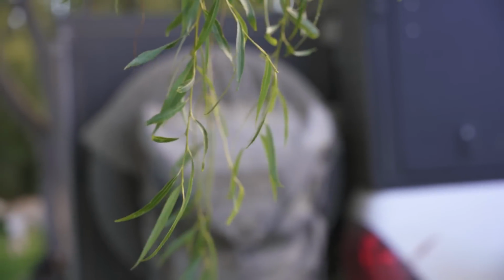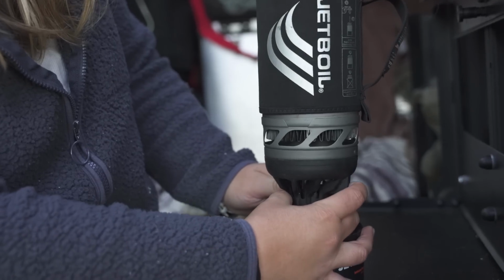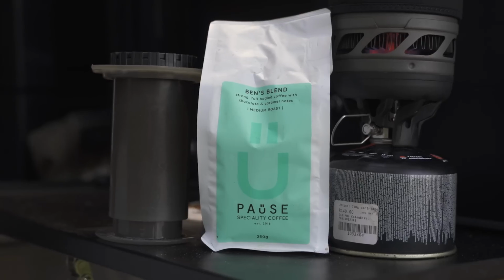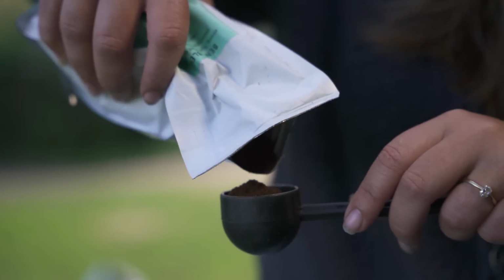Morning at camp has a slightly different feel today, a bittersweet feel. It's a beautiful morning and we're enjoying every moment, but it will be our last morning on the trip as we'll be waking up in our own beds at home tomorrow.